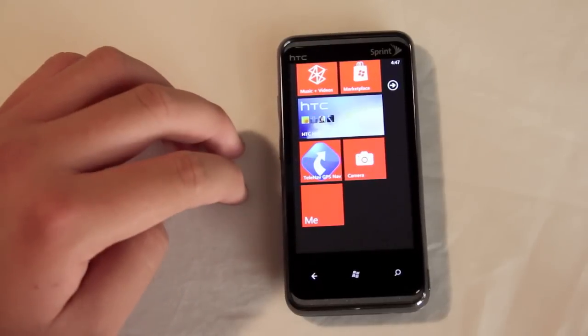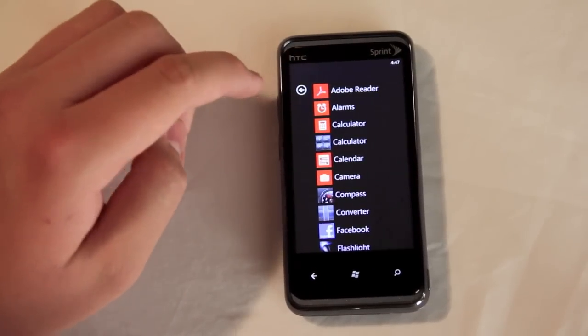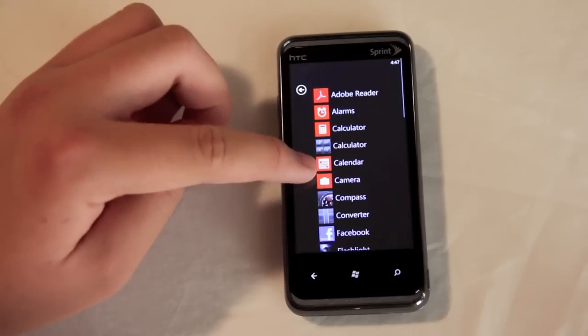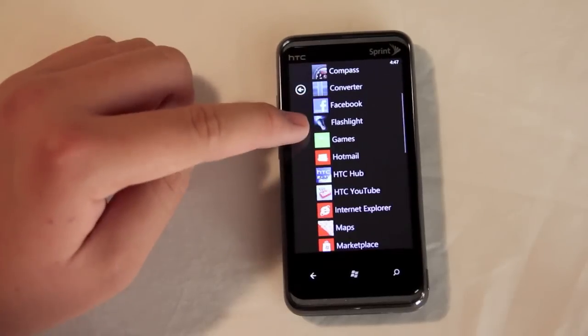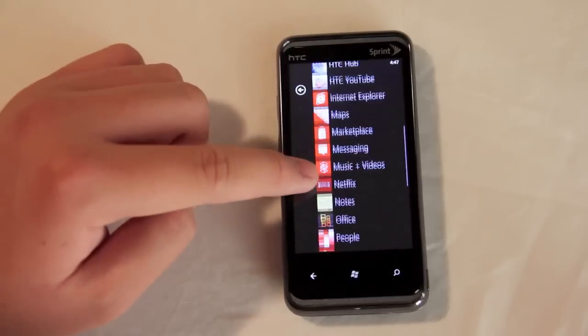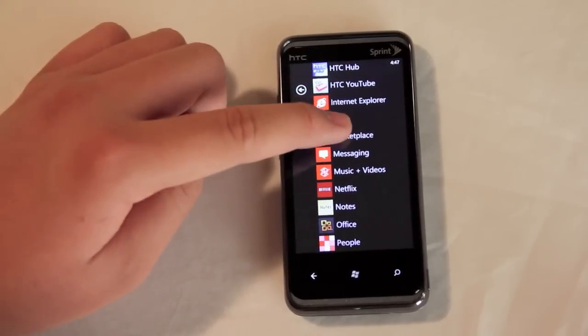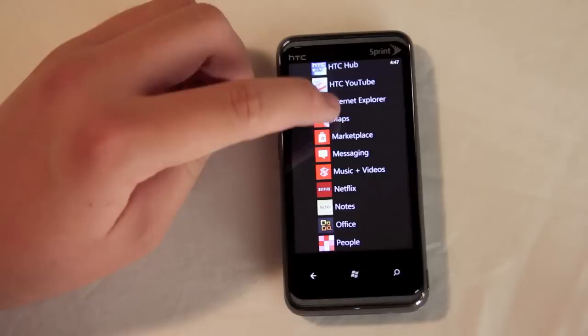So along with that, we have Sprint's Telenav GPS. We also have other apps that they include from HTC, like the calculator or compass. I also have downloaded other apps such as Facebook. We also have things like maps where I can show you multi-touch more if I click on them.